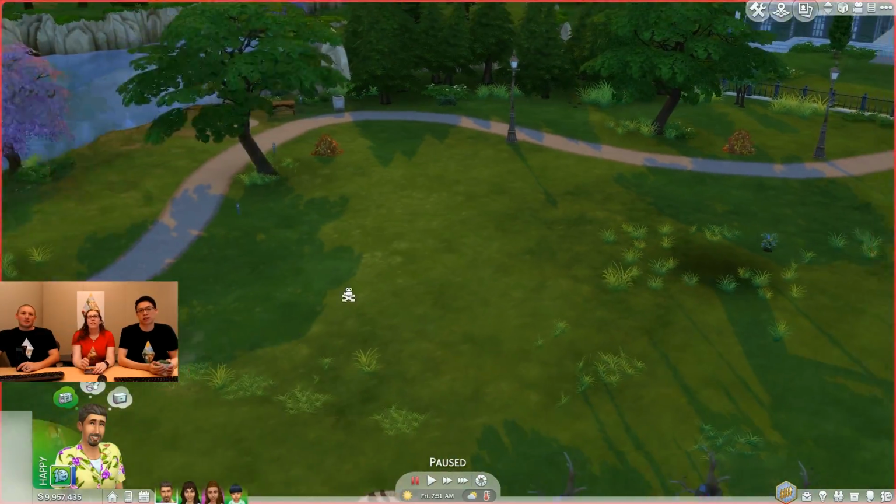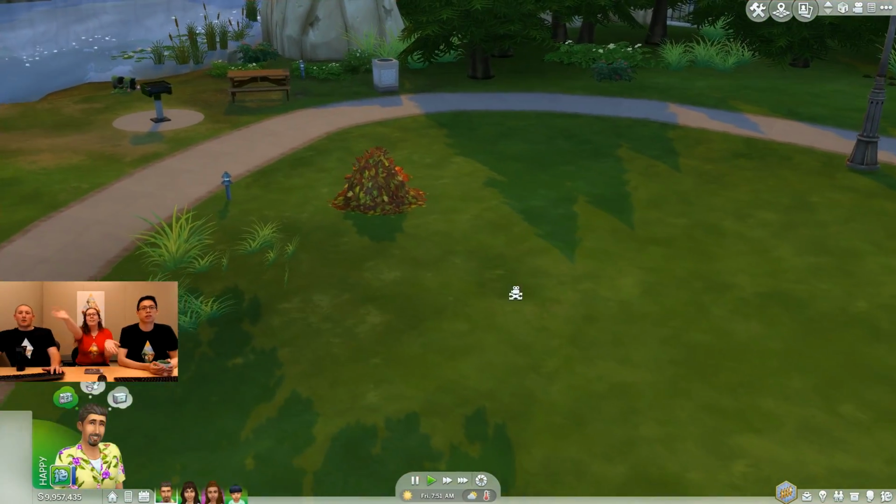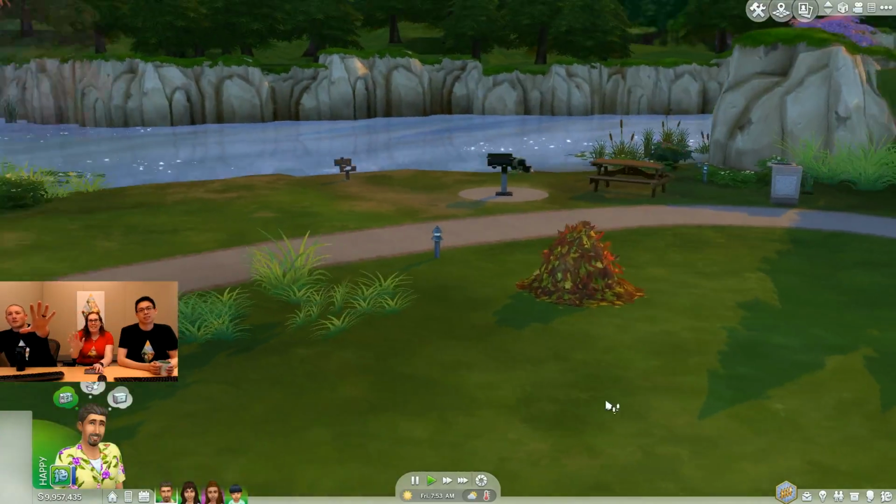Be sure to try visiting other worlds in different seasons. Windenburg looks fantastic. Oh, we do have leaf piles. I don't think you can burn them in the world though. Oh, you can? Okay, burn them. Hold on, wait, really quick. We're gonna do a send off, as requested.